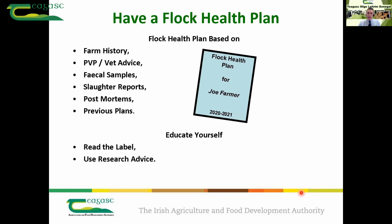Another bit of take-home advice: have a flock health plan based on the farm history, on veterinary advice, slaughter reports, etc. Educate yourself, read the label, and use research advice.